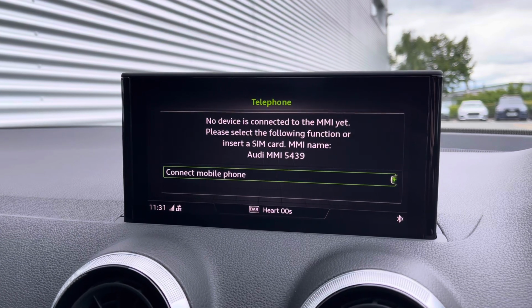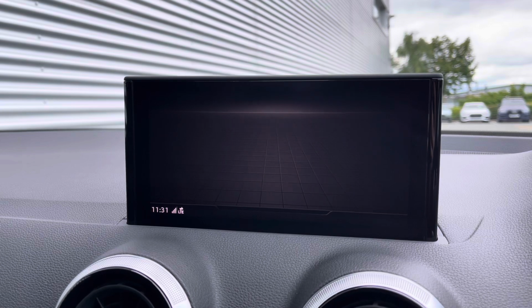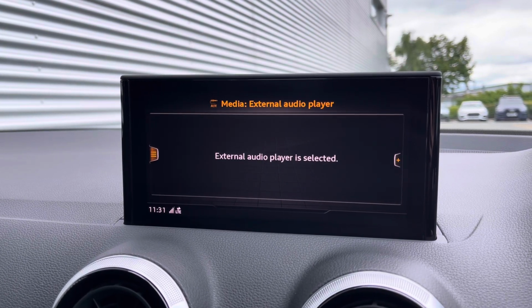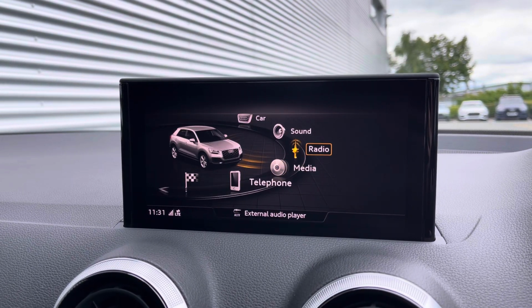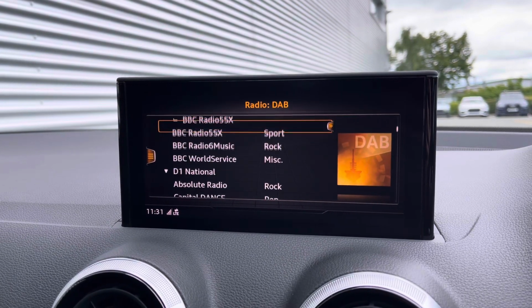Telephone to stay in touch with friends and family when on the go. Media to have all your favourite apps stored in one place. Radio to choose from your favourite DAB and FM radio stations to sing along to.